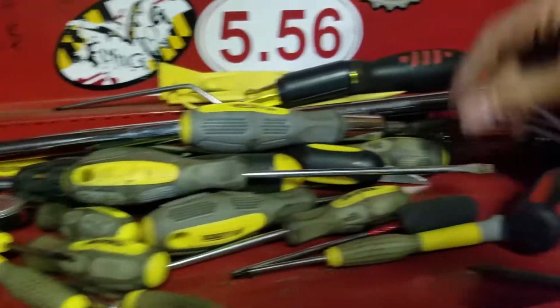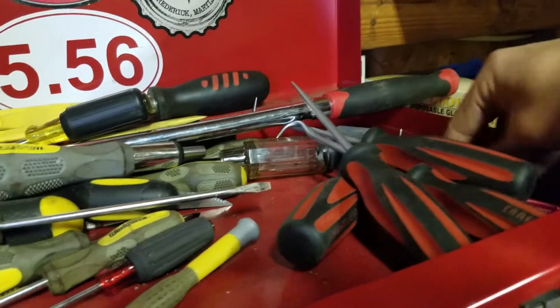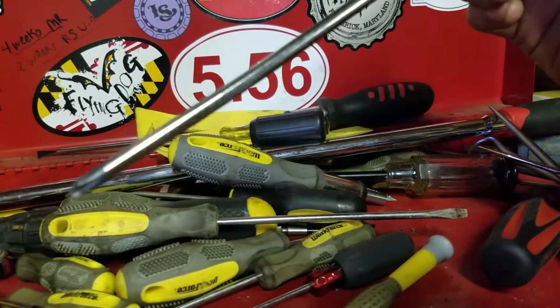Just randoms. Oh, a Husky. Got some picks. I got the Harbor Freight picks. These screwdrivers, these are the worst screwdrivers ever.